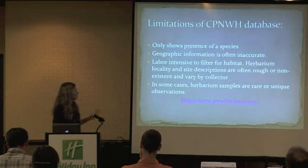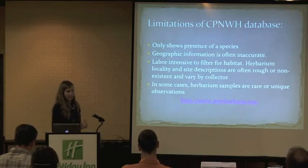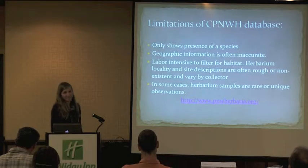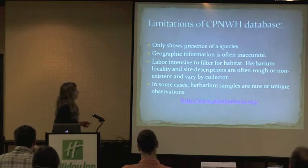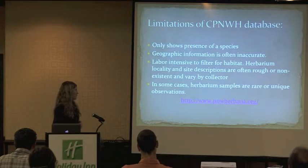So some limitations, and there are certainly a few, is that it only shows the presence of a species. Often, although there is spatial data, it's inaccurate because it's just before the revolution of GPS, there was just a county, or it was by this road that may not even exist anymore. It's labor intensive to filter for habitat, and in some cases, it's a rare, unique collection for that site.